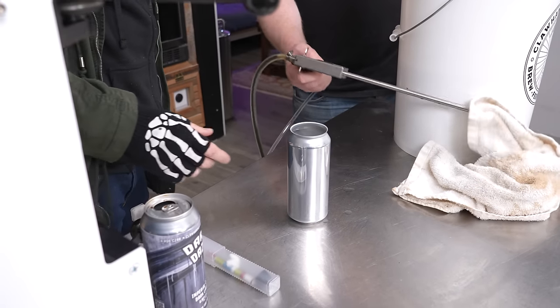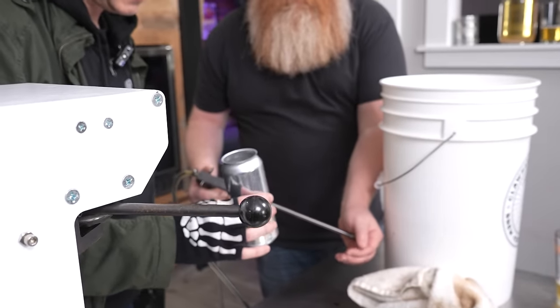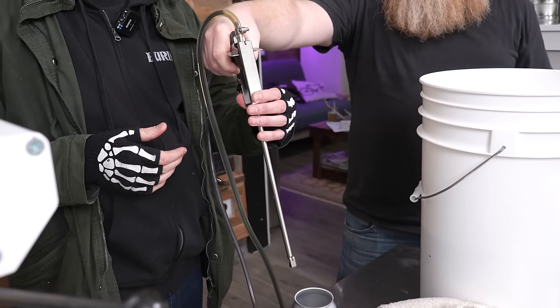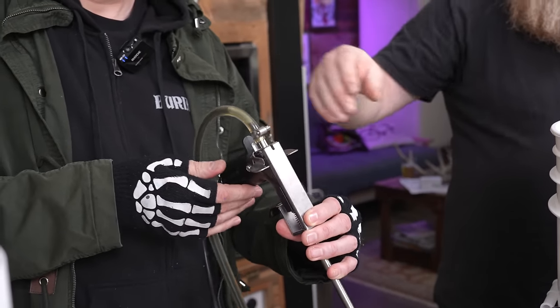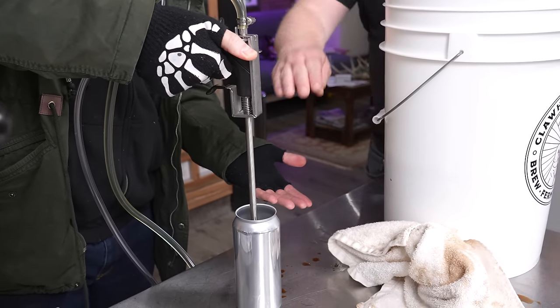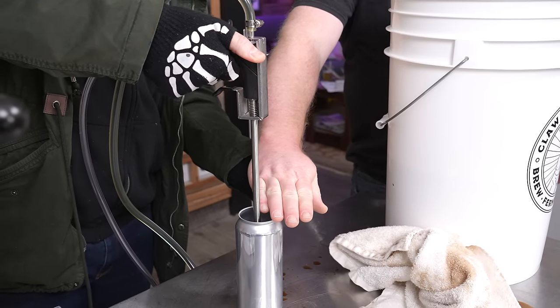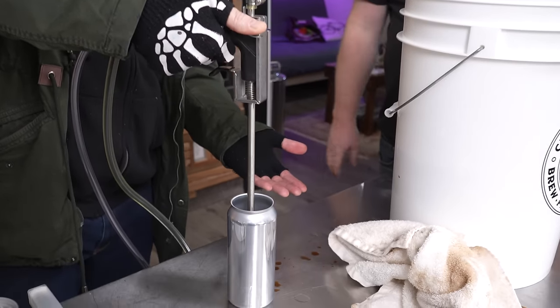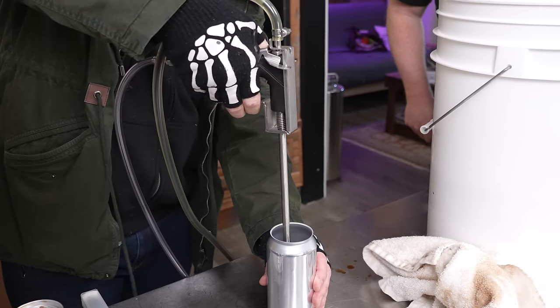So I believe this one's the gas. It's got like a crazy bubble in it. You purge it with that one, and then that's the fill once you purge it. What is that even doing? It's pushing the oxygen out. Oh, carbon dioxide pushing the oxygen out. Is that it? That should be good. Then pull the trigger.